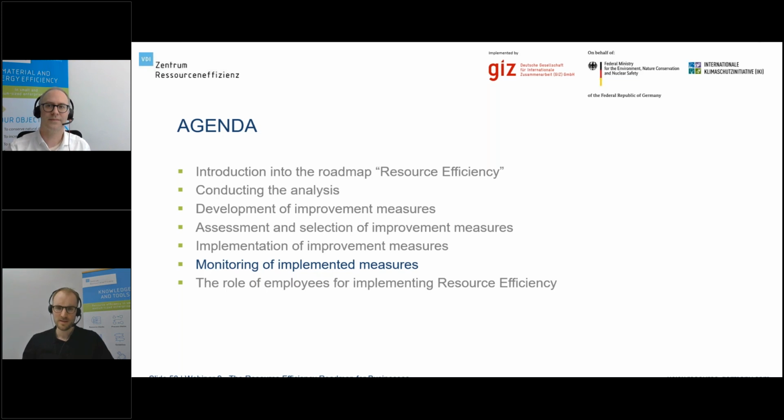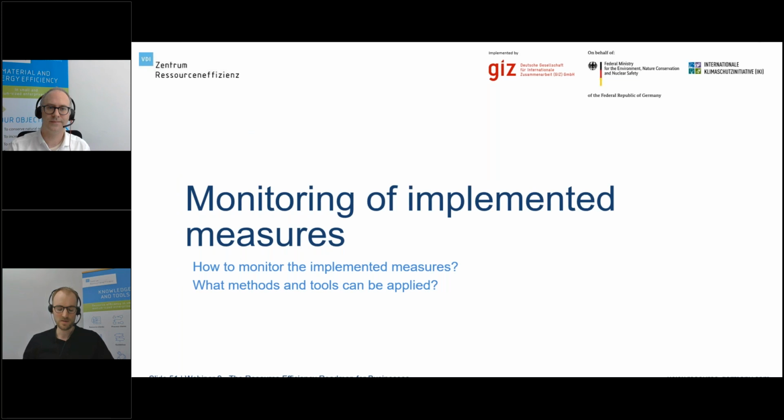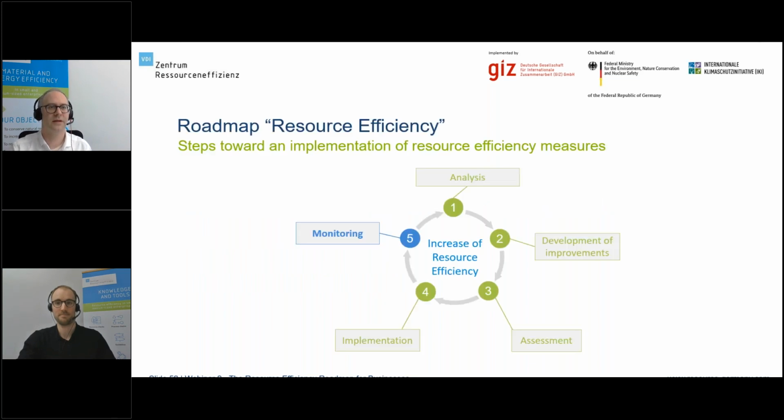Okay, thank you, Manuel. Now we will move on with the next step, the last step of the suggested roadmap towards resource efficiency. And this step is the monitoring of already implemented measures. Guiding questions here are how to monitor in general, and again, what methods and tools can be applied. Next, please.